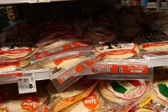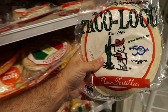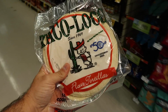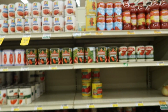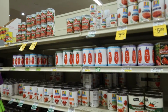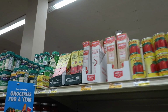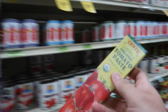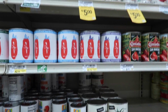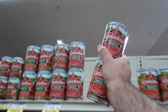All right, so we need tortillas for enchiladas. Taco Loco is a local place, so we're definitely getting those. And then over here, I need a tomato sauce and tomato paste. So I'm going to get this tomato paste, and then I'm going to do 2 cans of tomato sauce.